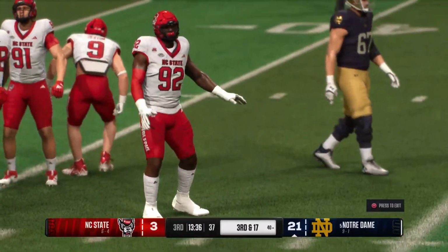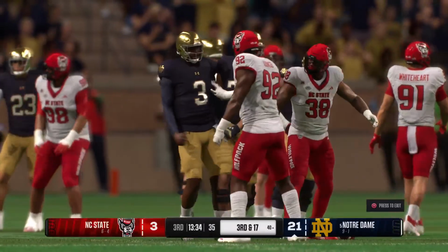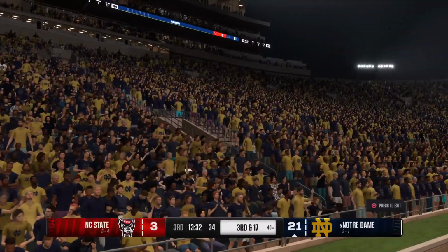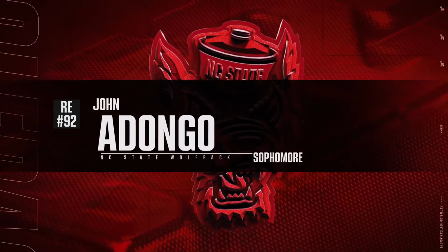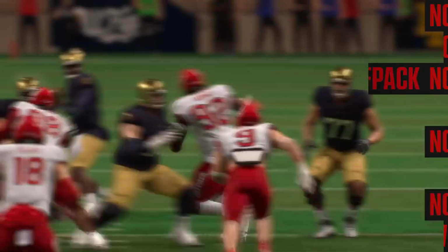Well, ball security doesn't just apply to running backs and receivers. QB's got to keep two hands on the ball as well. And they're very lucky after that fumble that the offense jumped on it.